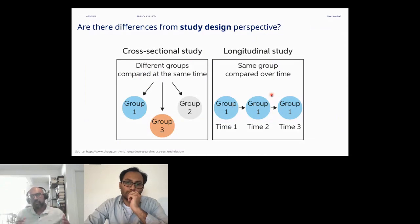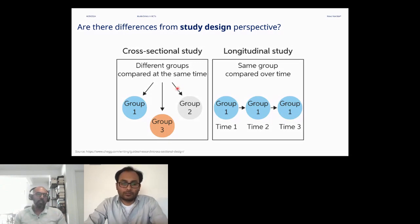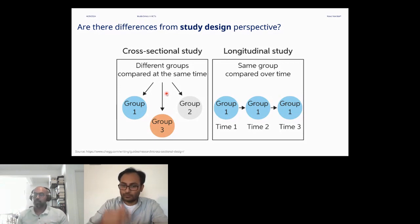But all these examples that I've shown are majorly from cross-sectional studies, right? What we do in a cross-sectional study is we profile different groups, as represented on the left-hand side of this diagram, and we evaluate how they compare at the same time. Even though we say that we are looking into different stages of the disease, ideally they are not always longitudinal in nature in terms of how we profile.